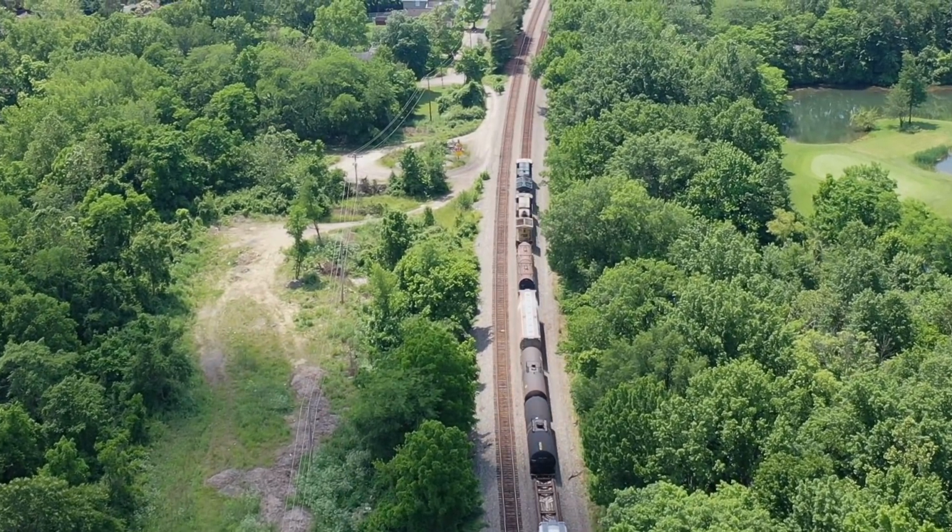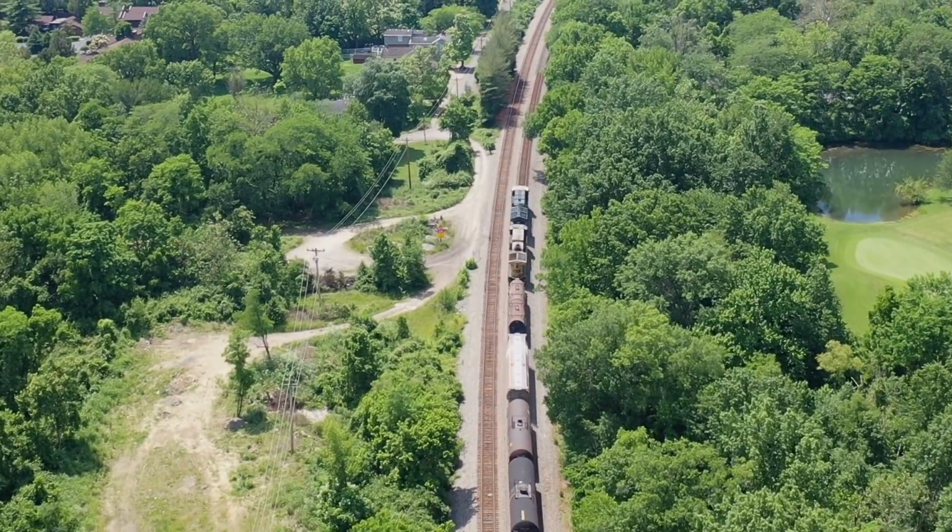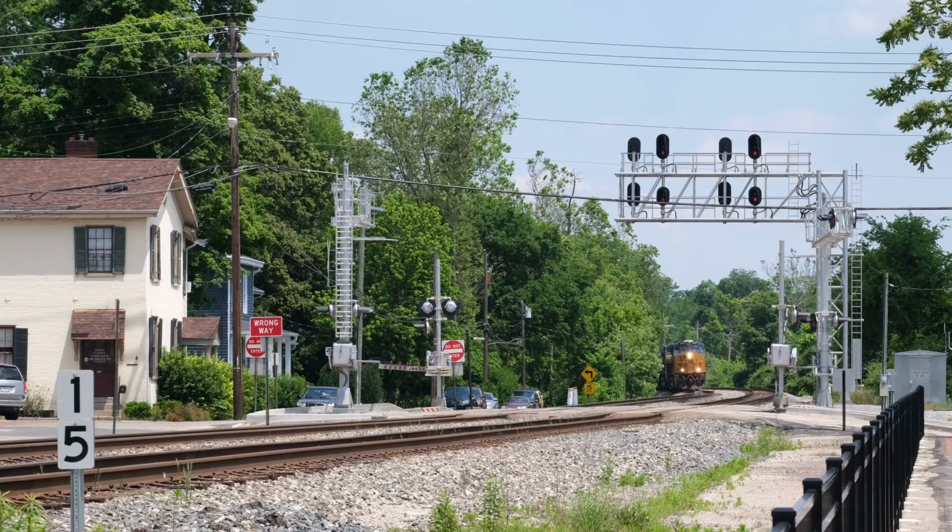That train starts at Barr Yard in Chicago, makes its way south, stopping to work the yard in Garrett, Indiana, which is north of Fort Wayne, before turning south to Deshler and finishing up at the Queensgate Yard in Cincinnati.